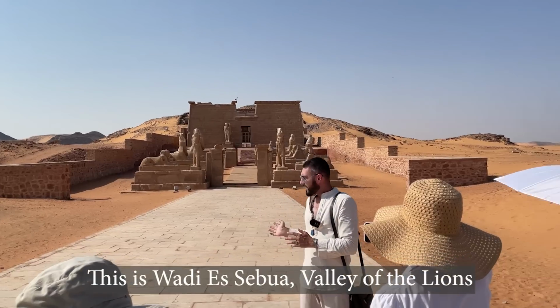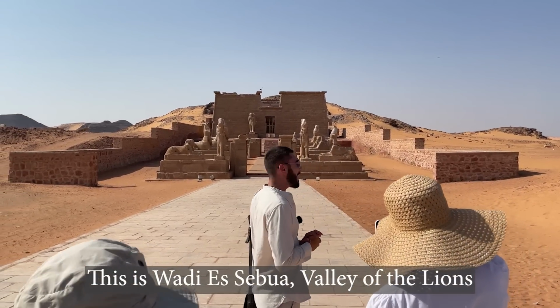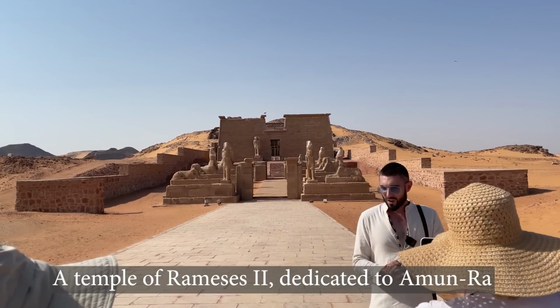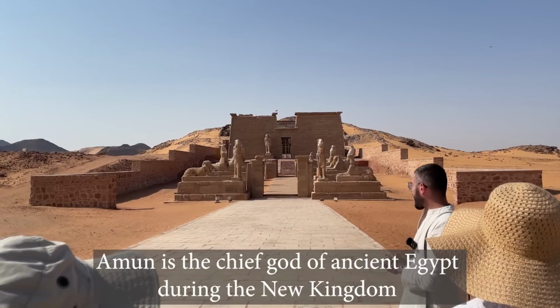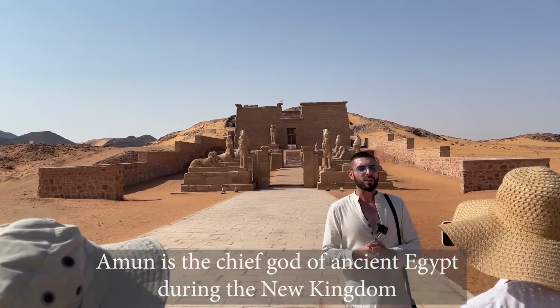This is Wadi Sabua, the Valley of the Lions, with the temple of Ramses II. This temple is dedicated to Amun-Ra. Amun is actually the chief god of ancient Egypt during the New Kingdom.